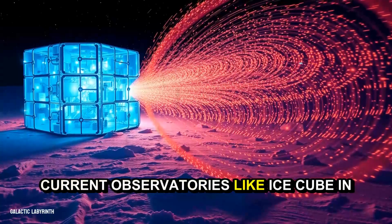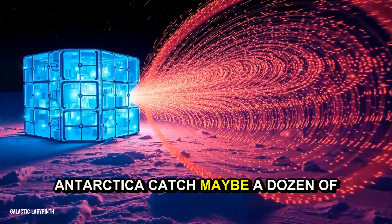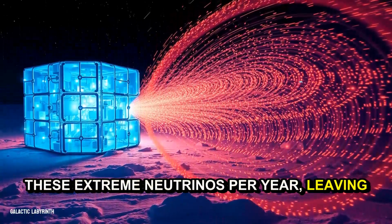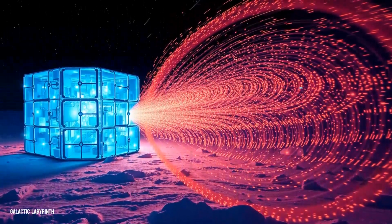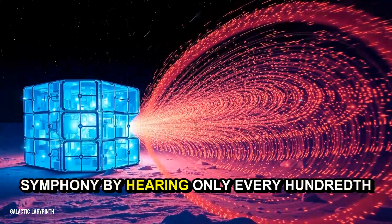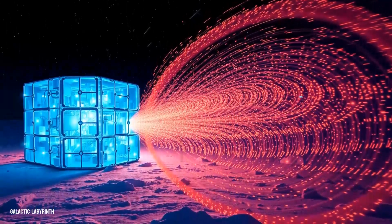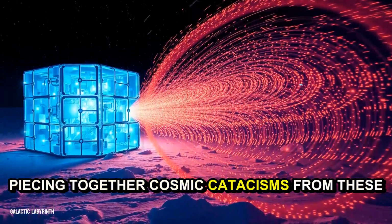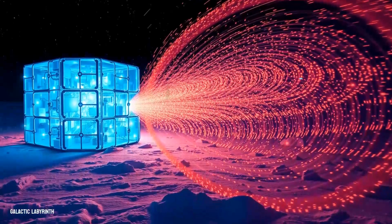Current observatories like IceCube in Antarctica catch maybe a dozen of these extreme neutrinos per year, leaving us deaf to most of their stories. Imagine trying to reconstruct a Beethoven symphony by hearing only every 100th note. That's the challenge physicists face when piecing together cosmic cataclysms from these elusive particles.